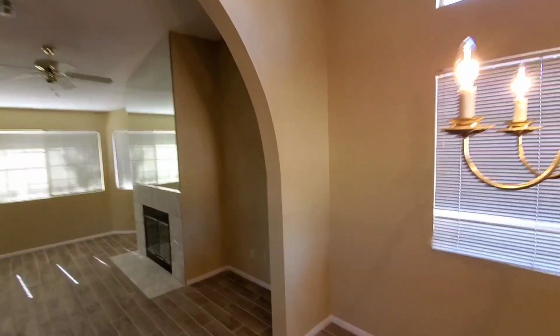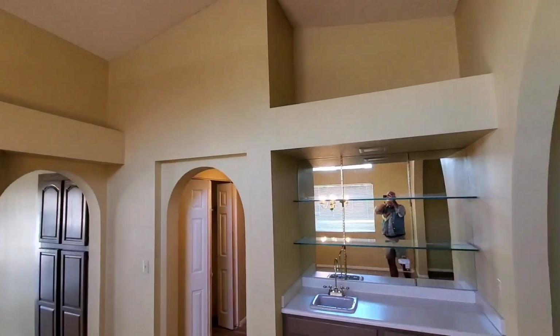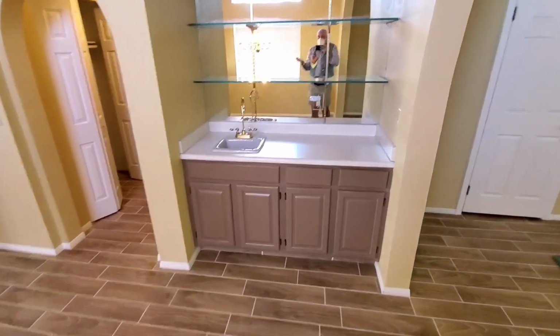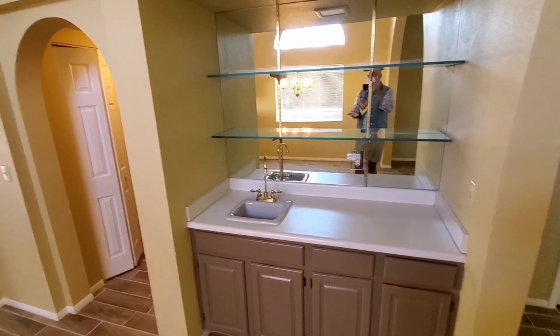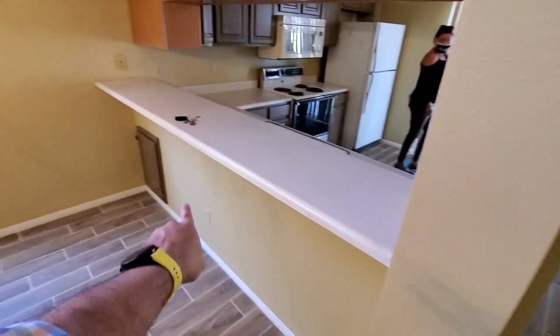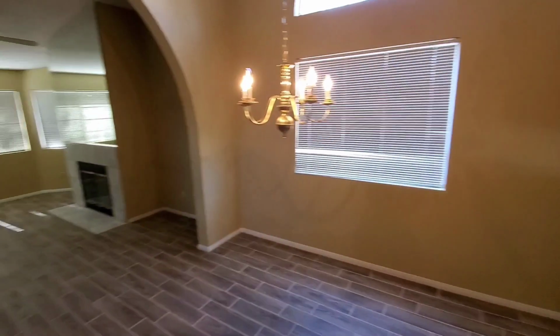Windows. Little cat stairs up here. A shelf under there so they could look out. And again, they would have all this space up there. There's a wet bar. 18 years sober, I really don't need a wet bar, but you know, I have a wet bar. This is where I'd have some bar stools.